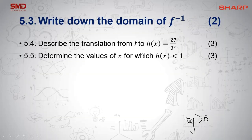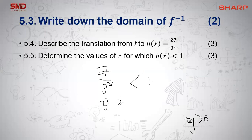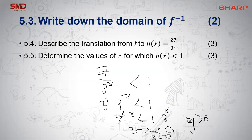Then determine the values of x for which h of x is less than 1. So here we've got 27 over 3 to the x is less than 1. Okay, so we're just going to simplify this. So we're going to have 3 to the power of 3 times 3 to the power of negative x is less than 1. So we have 3 to the 3 minus x is less than 1. Now anything to the power of 0 is 1, right? So it's going to be 3 to the power of 0 here. So we have 3 minus x is less than 0. And so if I take x to the side, it's just going to be 3 is less than x.